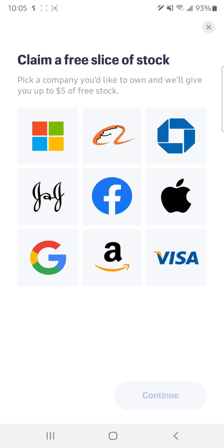Which I still put about $10 a month into, because I already have an S&P 500 in my M1 Finance. So most of these companies I own already. I'm not familiar with this logo right here, but in M1 Finance I own Microsoft, I own Johnson & Johnson, I own Apple, and I own JP Morgan. In my Robinhood portfolio, I own Amazon and I own Facebook. So I am planning to add Visa to my M1 Finance portfolio. So I'm not going to choose them for the free slice.